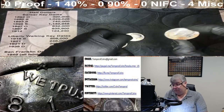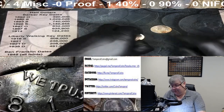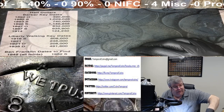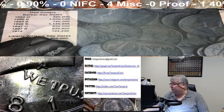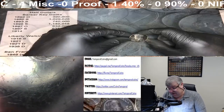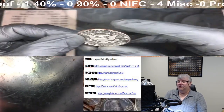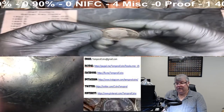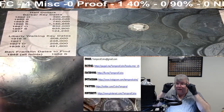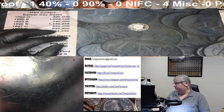Oh, we did find a swampy coin, though. All right. Well, unfortunately, the only thing we found that was really good was this 1981 S Mint Proof. Not too bad condition. That's the prettiest thing that we found in the boxes, so we can't be totally mad at that. So, let's see here.